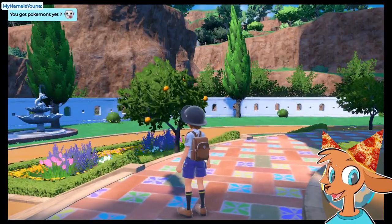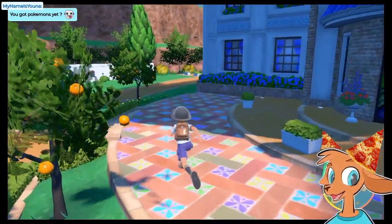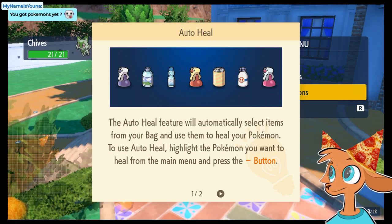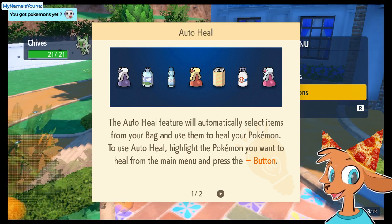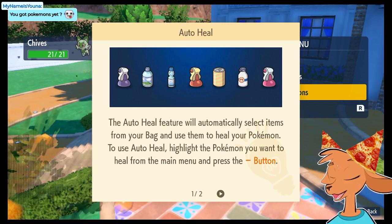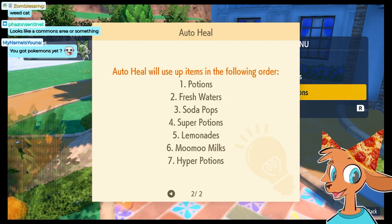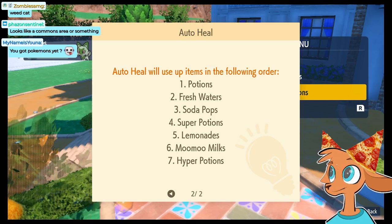That's my house up there. You got a Pokemans yet? I do. I got Chives, my little lad. Auto heal? Automatically select items from your bag to use to heal Pokemon. Use the auto heal, highlight the Pokemon you want, and press the B button. They will heal up in the following order.